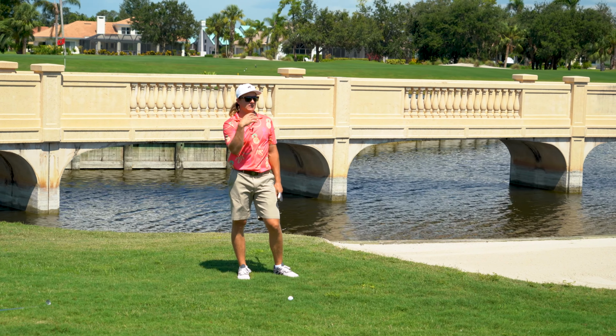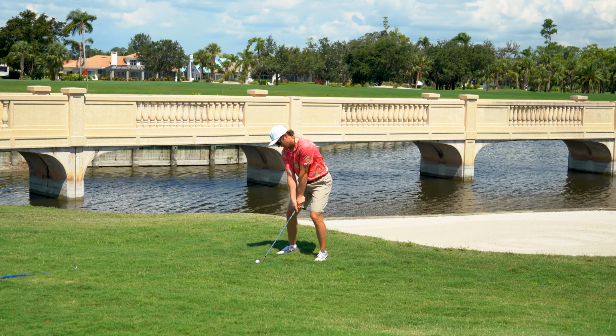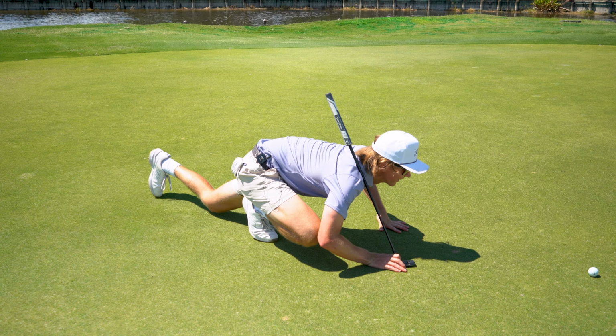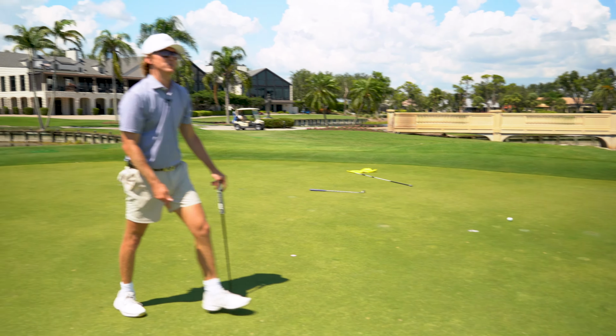All right, we got a tough one. Luckily, it's into the wind, but it's landing on a downslope, and there's not a whole lot of green to work with. Sit. Pretty good. That actually spun somehow. Lee just snapped right.